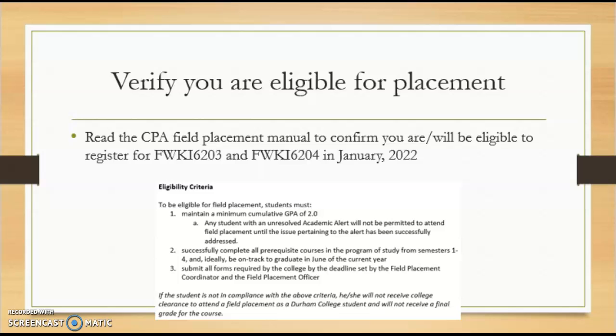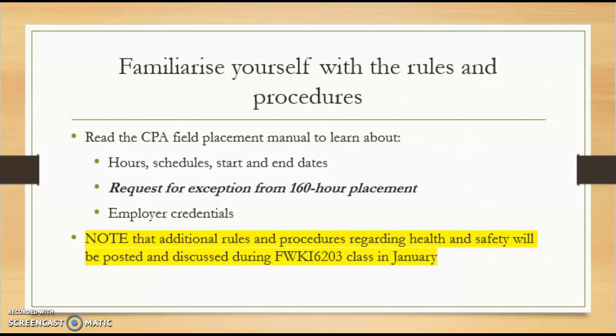Before you start looking for a field placement, verify that you're eligible for field placement. The CPA Field Placement Manual summarizes the eligibility requirements. If you are not going to be eligible for field placement in January, maybe because you're missing a Gen Ed, contact Heather Dunlop, your student advisor, to discuss your situation. Links to this manual and other resources in this presentation are posted in the final slide.